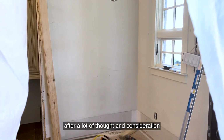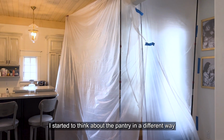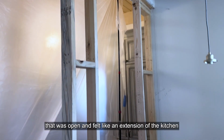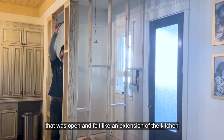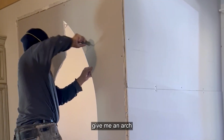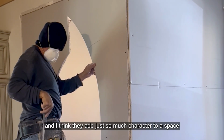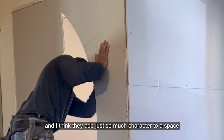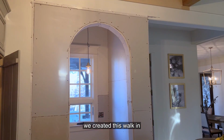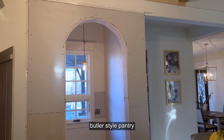After a lot of thought and consideration, I started to think about the pantry in a different way. What if we made it more of a walk-in pantry that was open and felt like an extension of the kitchen? That way we got to keep the window, but I wanted to give it some character, so I thought, give me an arch. I love all the arches, and I think they add just so much character to a space. So instead of having a closed off pantry, we created this walk-in butler style pantry that would have enough room to have some cabinets.